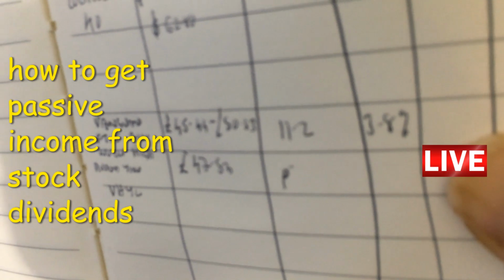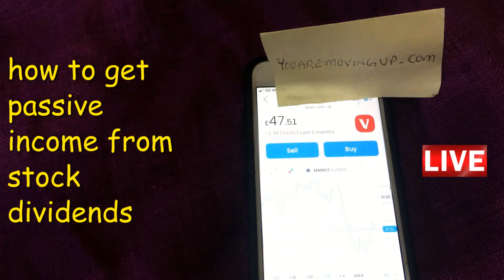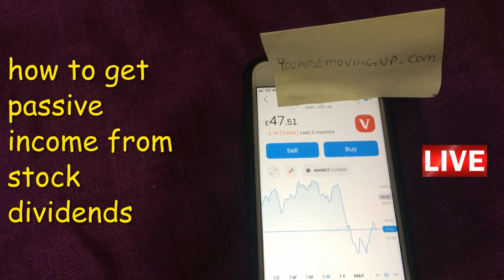3.8% is the dividend payout, and we've got the price to book ratio of 1.7. They say anything less than 3 indicates that the holding is reasonably valued with respect to assets and liabilities. And this is the average based on the ETF's holding of all the shares that it holds, and I think it's well over 100.